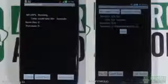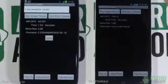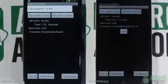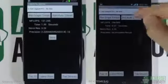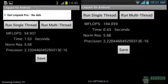To measure CPU computing speed, we used Linpack for Android. This benchmark measures how fast a CPU solves a dense n-by-n system of linear equations AX equals B, which is a common task in engineering. Results are represented in millions of floating point operations per second, also known as megaflops or mflops. The higher the mflop score, the better the rating. We performed two tests, single-thread and multi-thread. For the single-thread test, the Exynos 4412 got a rating of 54.937 mflops.